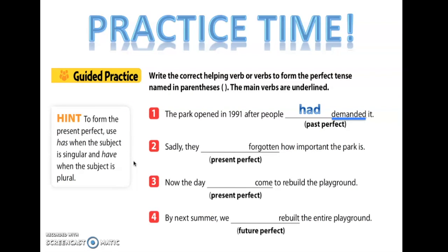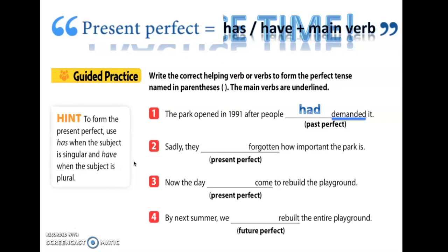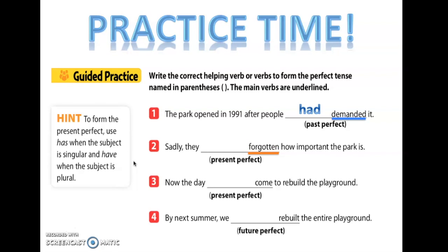Number two, sadly, they blank forgotten how important the park is. So we're going to look at the present perfect. Once again, the present tells us that it's happening now. So we're going to use the helping verb has or have plus our main verb. That's our main verb, forgotten. We're going to use our helping verb. Remember the hint? Have, because they are more than one. So sadly, they have forgotten how important the park is.